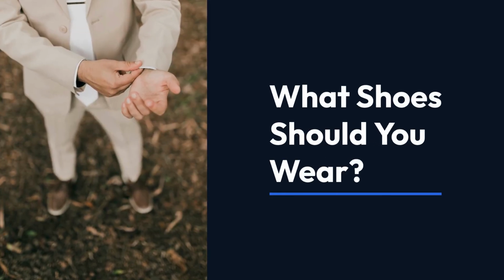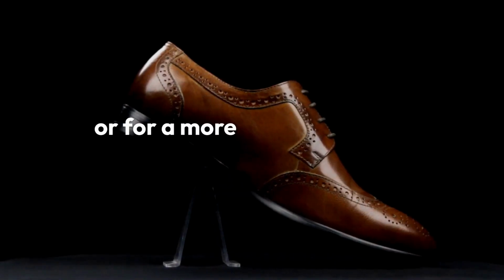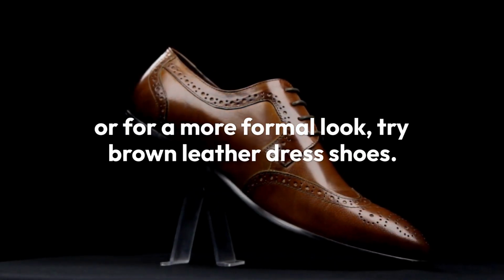Next, what shoes should you wear? For a casual look, try white dress sneakers. Or for a more formal look, try brown leather dress shoes.